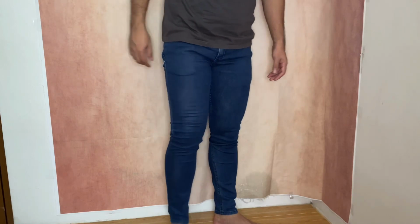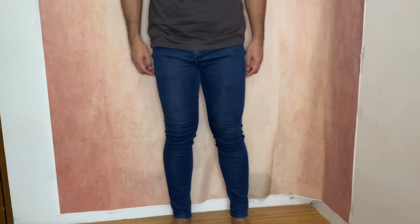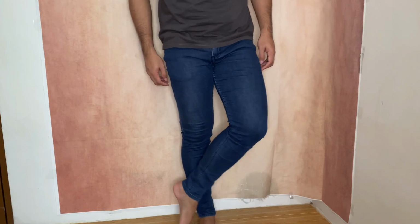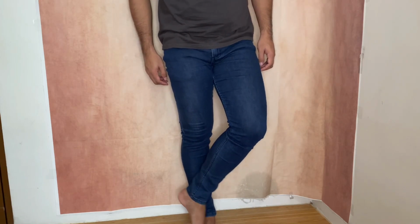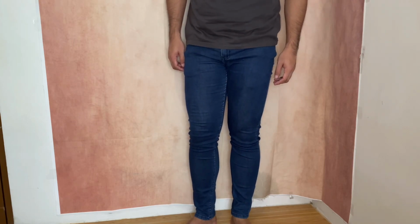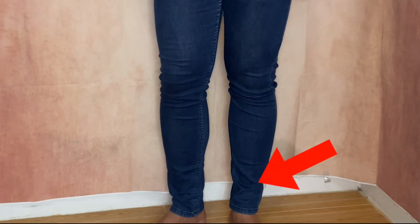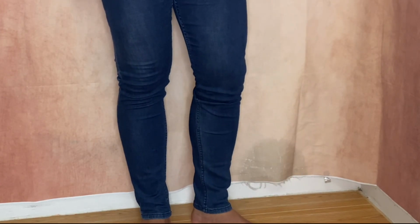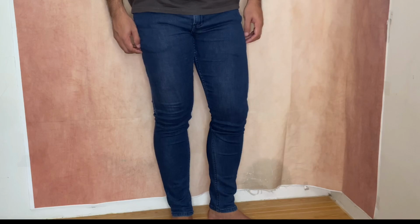This, however, is a great example of a good fit if you want to look taller. You can see that the jeans are hugging my thighs and my legs perfectly, and most especially the length of the jeans. We don't have any baggy or excess fabric at the bottom. Right here, as you can see, is just around the ankle.